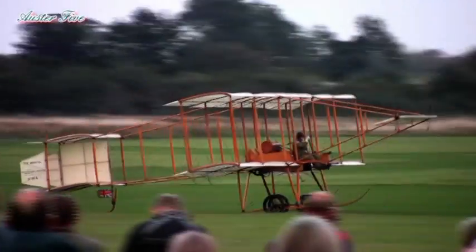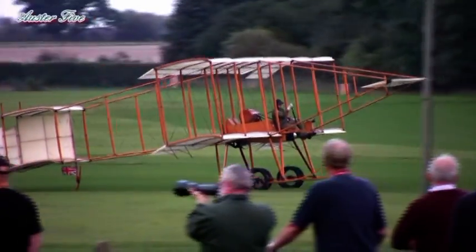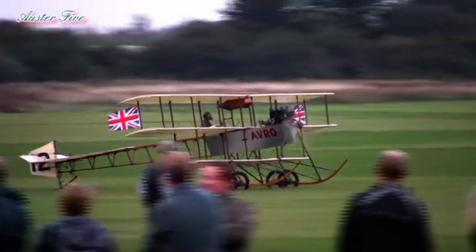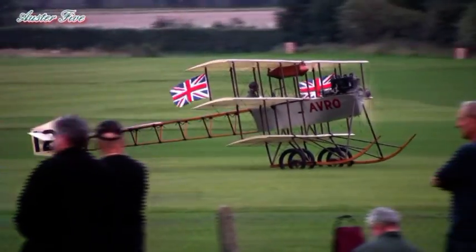Look at this for a slow landing. John Allison in the box joint. How do we get off it? Anyway, dismount. I think you need a fairly sizable ladder to get out of that with any sort of dignity. No, it's impossible to get out with any sort of dignity whatsoever.